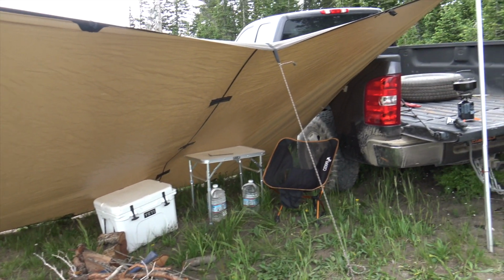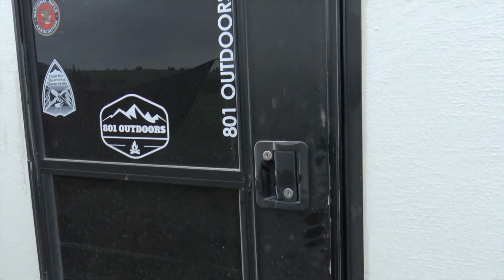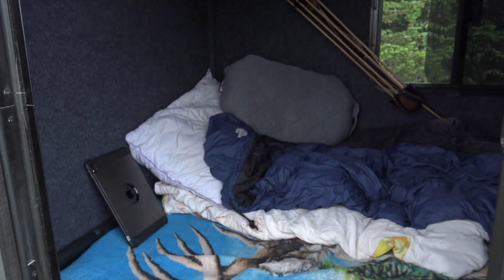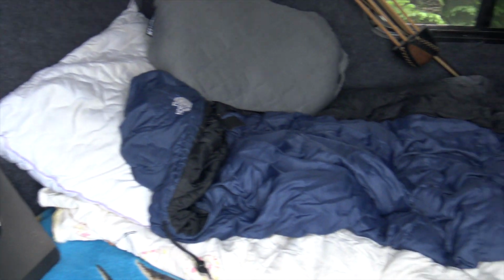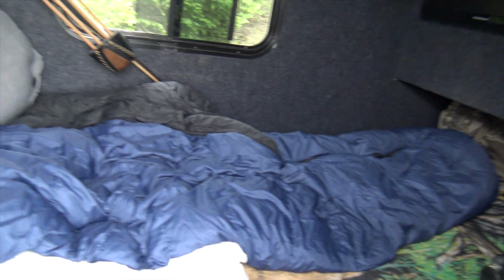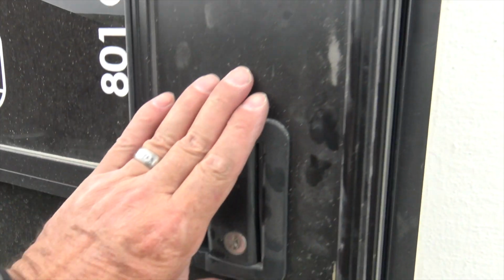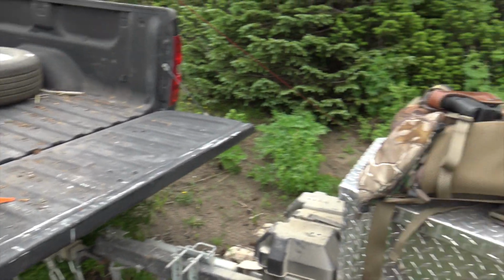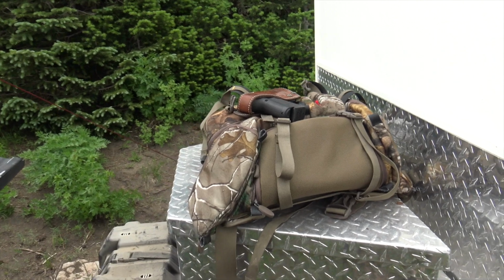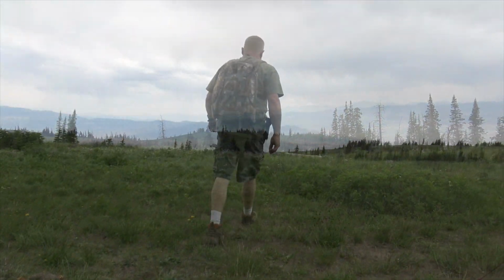Okay, camp is set. Show you what we got. Humble. But we are good to go. That way when it gets dark, I can just jump in. Right now I'm gonna throw my pack on, go for a quick hike down there.